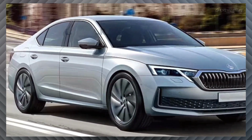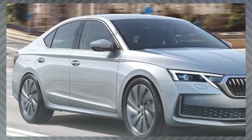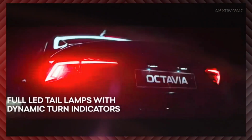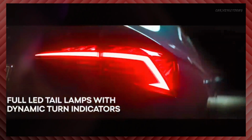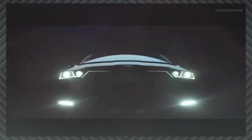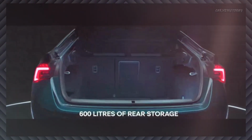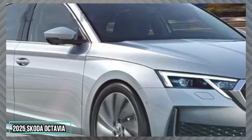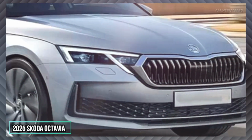Recent reports suggest limited changes, yet the latest information hints at the likelihood of the new Octavia adopting the 116 PS 1-liter 3-cylinder turbo engine from the recently updated Kamiq. Additionally, a 1.5-liter, 150 PS 4-cylinder engine is anticipated, along with a diverse range of 2-liter engines. There are emerging reports about the development of a fully electric version boasting zero CO2 emissions, although its debut is not foreseen until the second half of the decade.